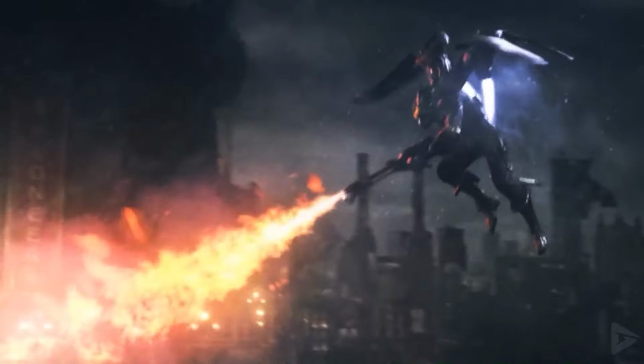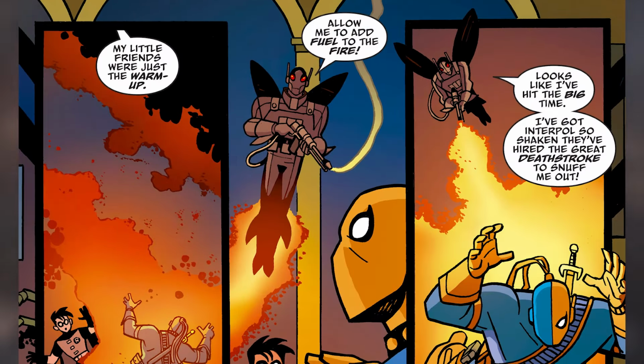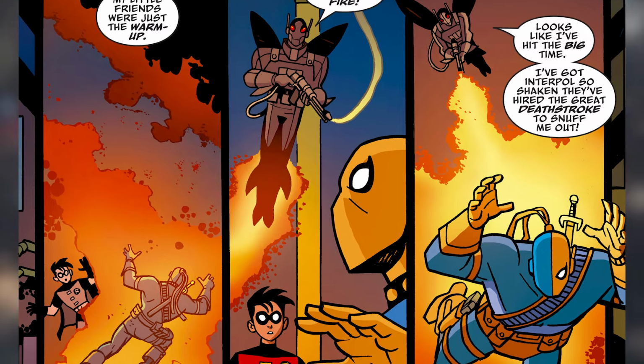manages to escape, which are brought back to the fight with Firefly as he finally reveals himself and sets fire to the entire building, attempting to burn them both alive.